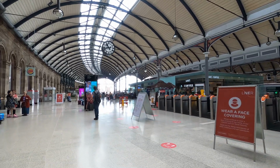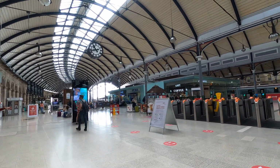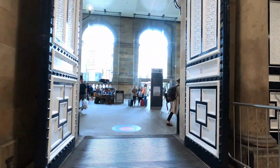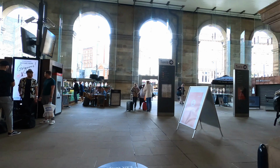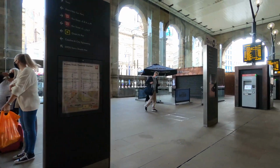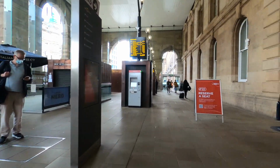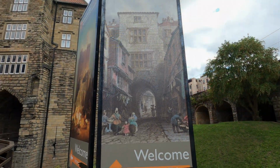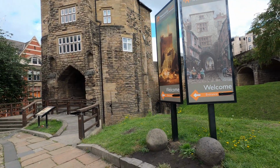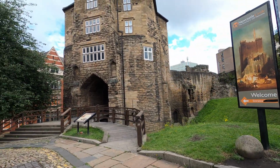Leaving the interests of the trains and the lovely station behind for an hour or so, Kit and I are heading into town. First off, we look at the Black Gate, part of the old city defence and wall.